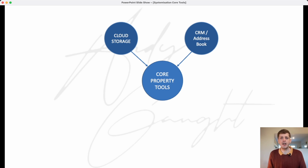So personally, I use a CRM called Podio, but there are others out there. You could use Less Annoying CRM. There's also HubSpot as well. So there are a few of them, and they differ in how complicated they are and how much they cost. So choose the one that works for you.